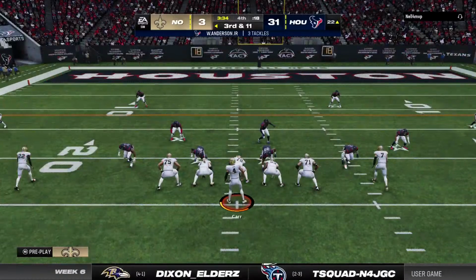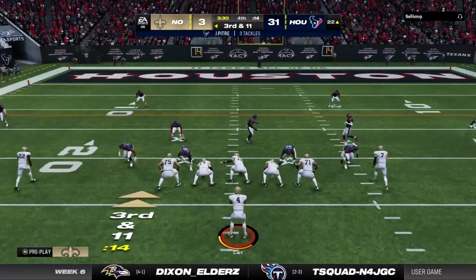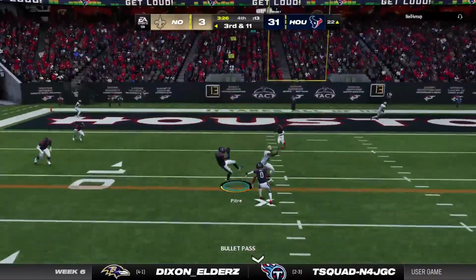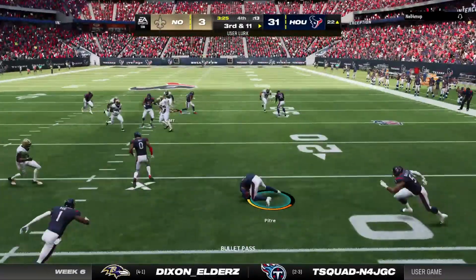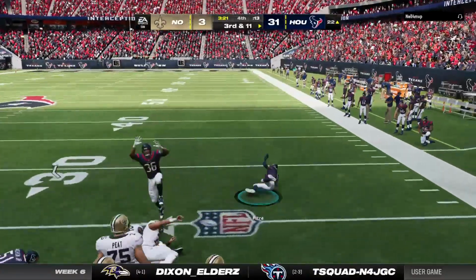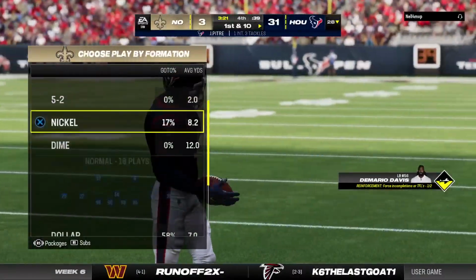The plan was clearly to challenge them by sending a blitz on 2nd down, but even the extra guys couldn't catch him in the backfield, though. He doesn't scramble for a first, but he does get the last laugh. And his pass is intercepted for the 4th time today. Jalen Pitre picks it off, and the Texans are going to take over at their own 28-yard line.